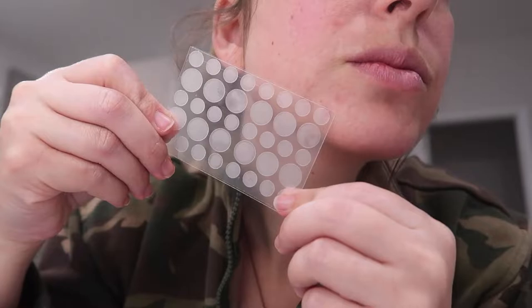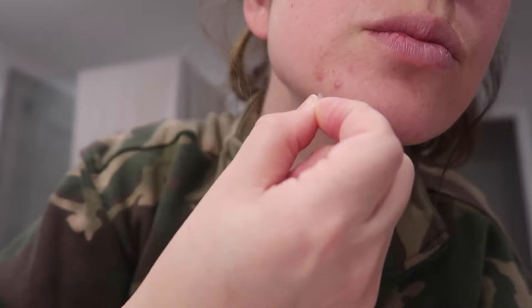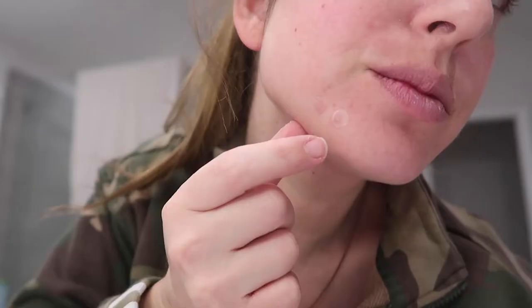I went for the smaller size because I didn't think I needed the bigger size. I don't know, maybe I did. But I went for two of the smaller sizes, stuck them on, and then went to sleep. First thing I did when I woke up in the morning, before even brushing my teeth or putting on deodorant, is I went to take off that pimple patch because I was so excited to see the results.